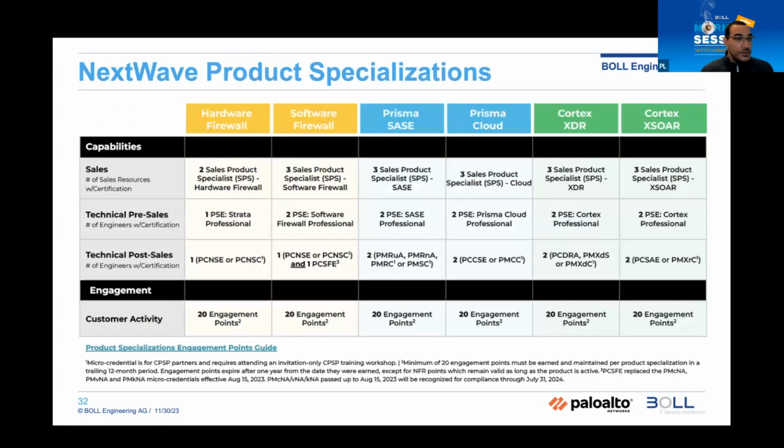En termes de différentes news Palo, que vous avez déjà dû recevoir en partie, normalement plusieurs fois, c'est juste un petit refresh sur le nouveau format du partenariat NextWave, maintenant avec les spécialisations Strata, Prisma et Cortex. À noter que le PCNSA ne rentre plus en ligne de compte pour tout ce qui est certification post-sales. Maintenant, il faut du PCNSE ou PCNSC. Donc si vous avez juste le PCNSA, il va falloir vous mettre à jour d'ici le 31 juillet 2024.